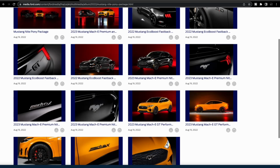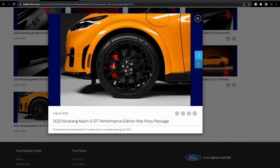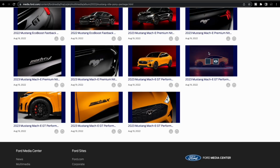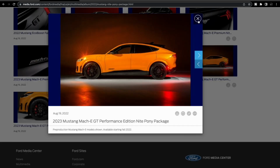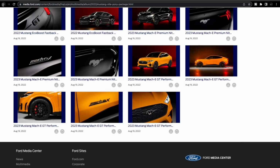So let's go look at, and I think this is a great looking car, by the way, the Mustang Mach-E. Look at the Brembos, the wheels, the fender flares. I mean, it looks pretty tough. If you get the GT performance package, it looks tough. And I'm pretty sure they're hard to get right now.